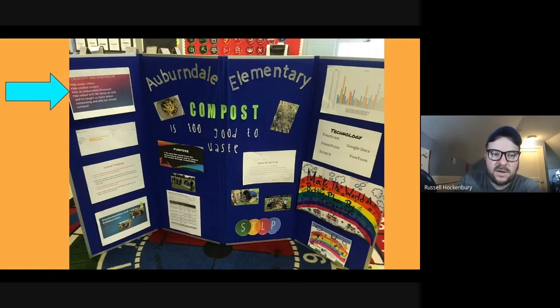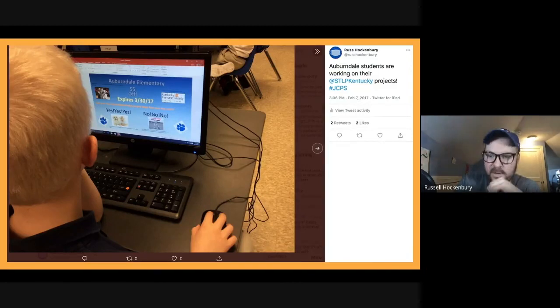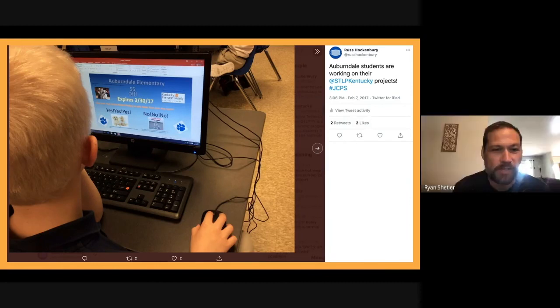And so if we look, here's a kid. If you want to talk about this kid, Ryan, he's making what looks like a flyer. Yeah, so this was the year before. He was trying to make a flyer. They wanted to do the Humane Society, and so they were trying to make coupons and stuff that we could take to the Humane Society and work with them.